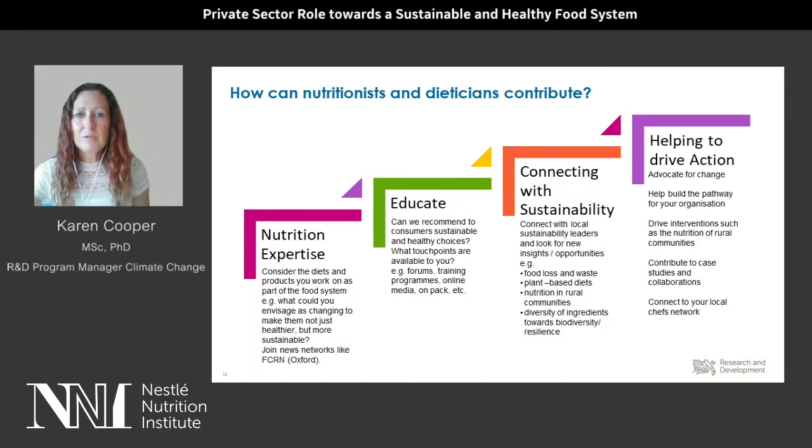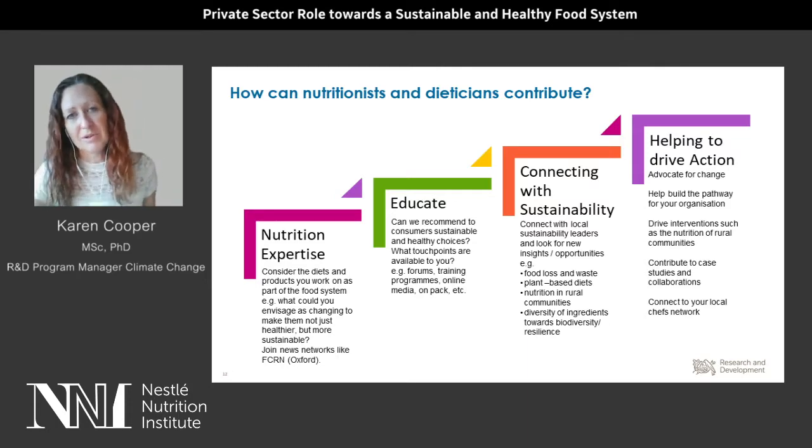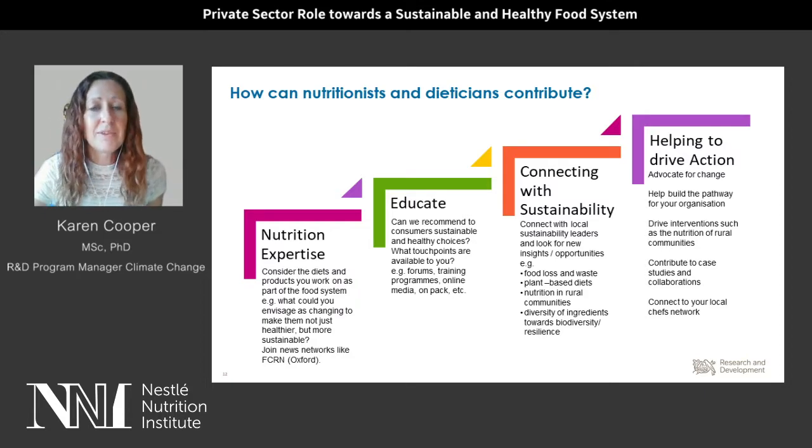So what does this mean for nutritionists and for dietitians? What can you do to help affect this change? You have nutrition expertise already, so consider the diets and the products that maybe you already work on. How can you think about changing those diets and those products to make them not just healthier, but also more sustainable? There are networks out there, such as the FCRN by Oxford University, which can help bring you the latest information. So joining one of these will help bring you more information as well.